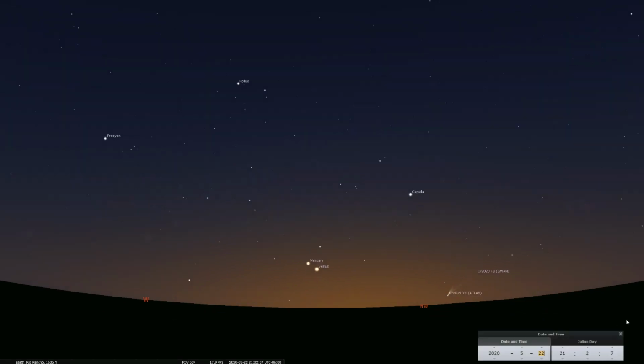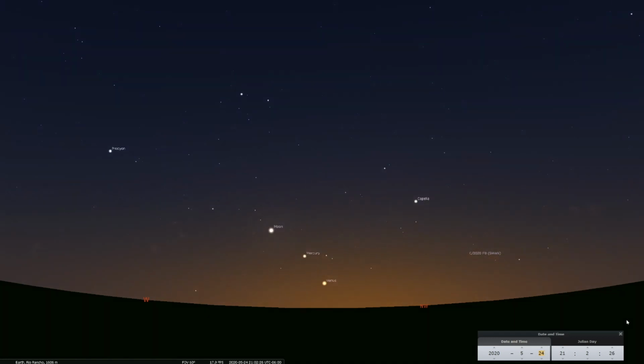On the 22nd, 23rd, you'll see the moon appears in the sky. So on the 23rd, right around 9 o'clock, you'll see Mercury, Venus, and the moon right along the western horizon, right after sunset. Probably best to see it right at sunset, so you see the planets first before all the stars begin to appear.